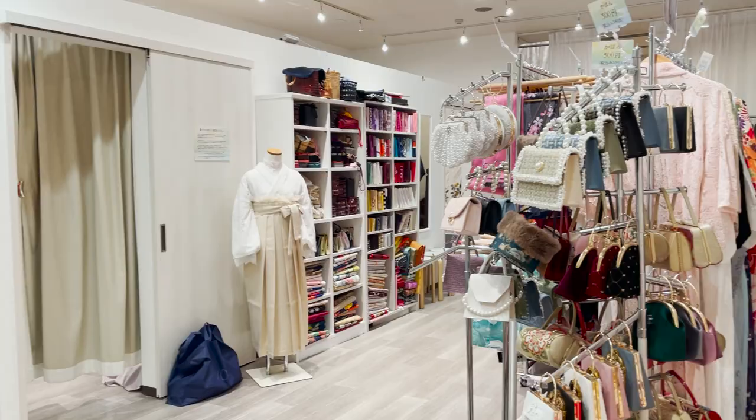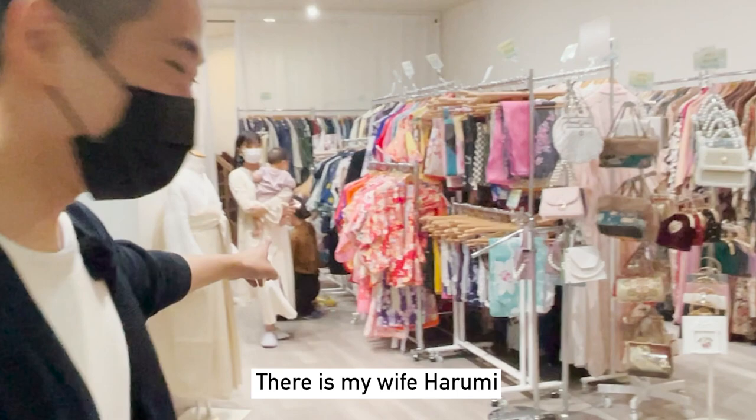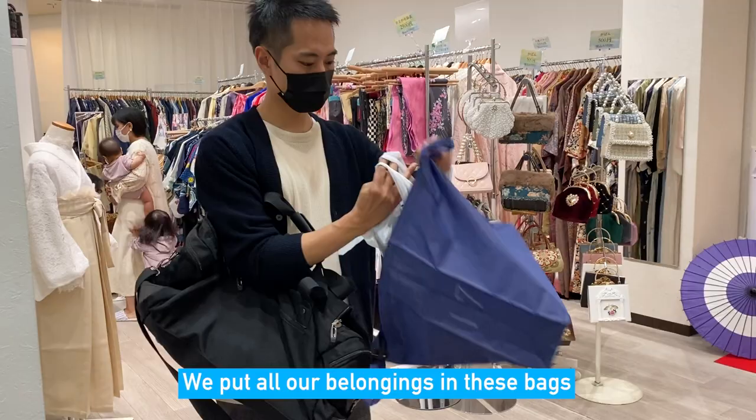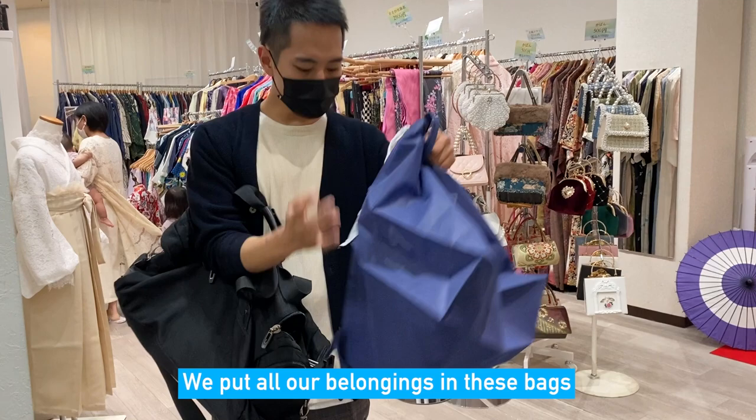You guys can see all the kimono lined up here already. Yeah. And there's Harumi, and already the kids. Yeah, exactly. We let her go inside first. So that's Nagi. And Hinata, our first daughter, is sitting down over there too. So we put all our belongings in these bags. And they're actually numbered. Oh, so they keep it for you.